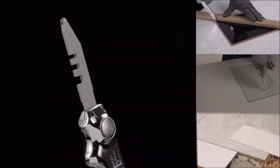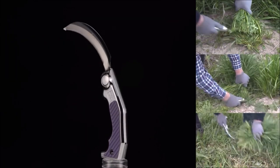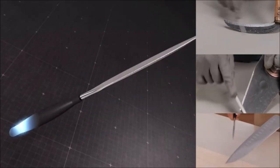From planting to pruning, this comprehensive set meets all your gardening needs. Whether you're an experienced gardener or just starting out, the Garden Tool Set is the perfect companion for cultivating a flourishing garden.